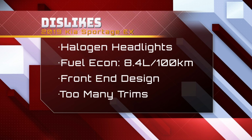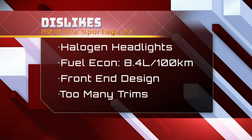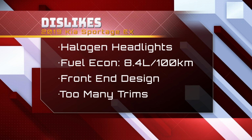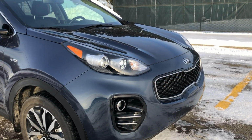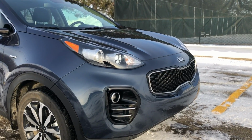The front end design is also a negative for us, as many comments from our first episode on this car found the front end look to be too funky and bubbly over the competition. We've heard rumors that a facelift is scheduled for the 2020 model year, which we hope will address this complaint.